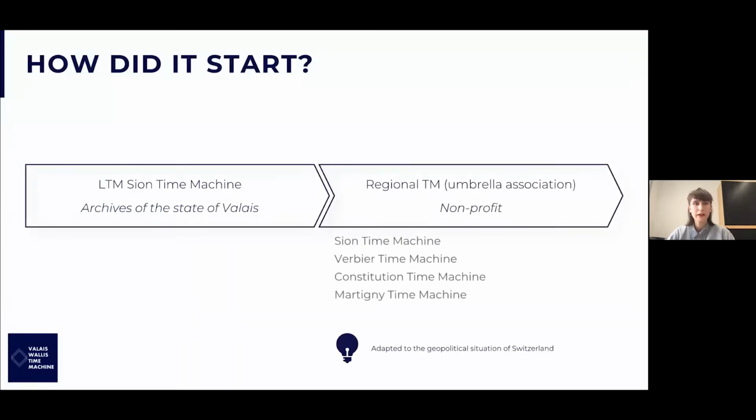Next, thank you. Okay, so we are a particular form of time machine because we are a regional umbrella non-profit. So we federate four projects: the Sion time machine, the Verbier time machine, the Constitution time machine, and the Martigny time machine. And it all started with the Sion time machine, a project of the archives of the state of Valais.